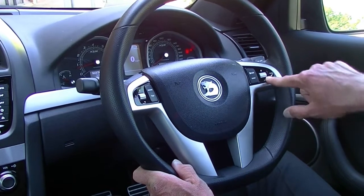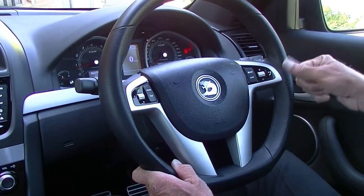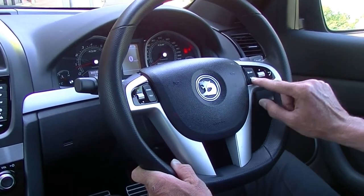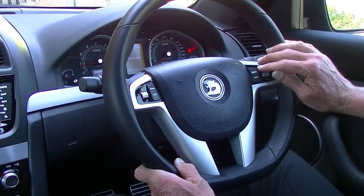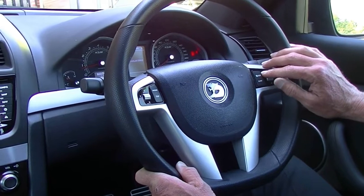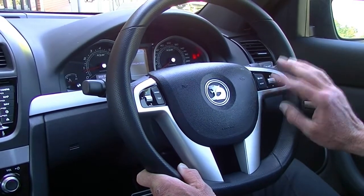That is also the Bluetooth button as well, just by depressing the actual knob. We've got our navigation there also. Being a Clubsport, not a GTS, it doesn't have EDI, but does have the navigation.